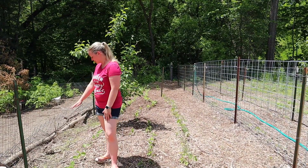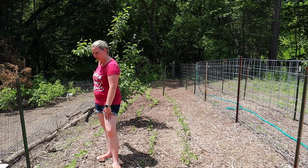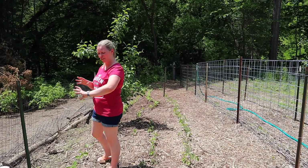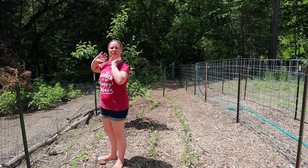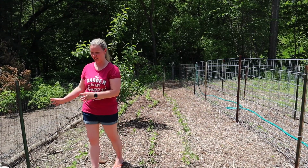So the sunflowers are coming up really, really well in the back here. They're all scattered, sometimes a lot of sunflowers and then none and whatever. But I'm just happy we have some because I thought the chickens were going to eat all of them.